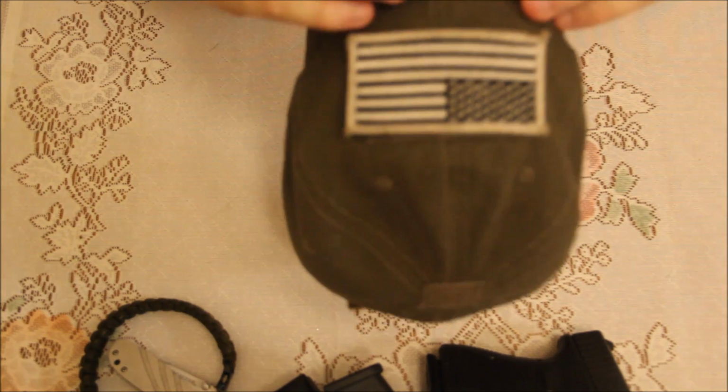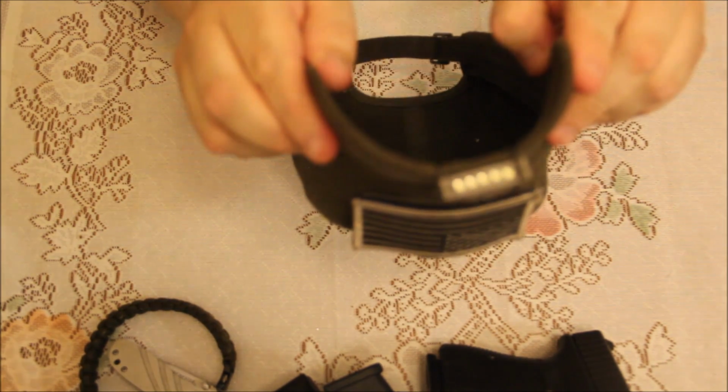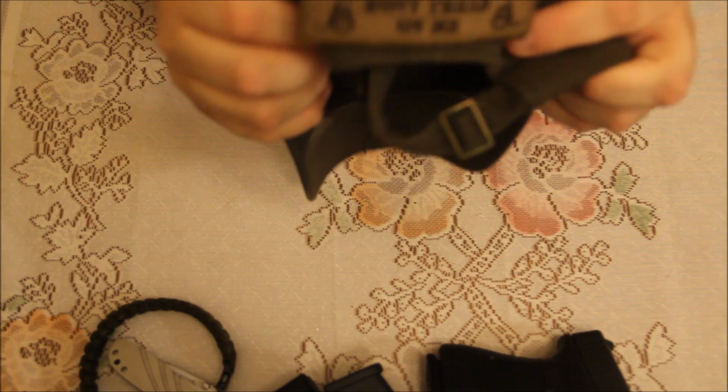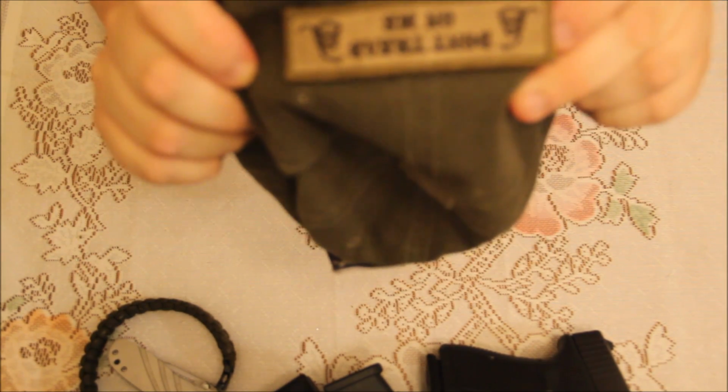Condor hat. It's been beaten. I got the headlamp for it from Duck Dynasty. I got this on sale for like $3. Got the patches on there, obviously. Oh, wrong way. USA flag on the back side. Don't Tread on Me. Doing it again the wrong way. Oh my god. Don't Tread on Me.